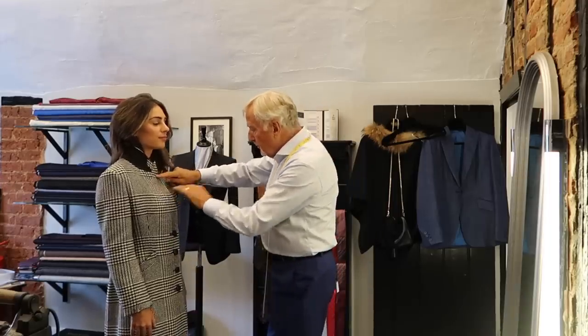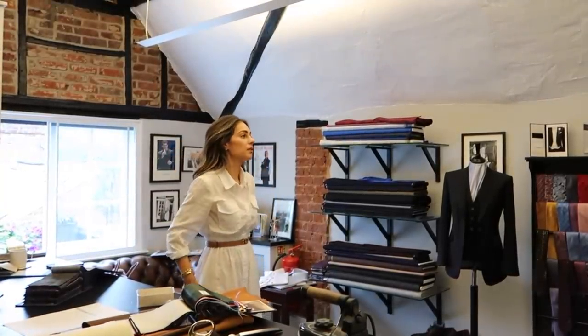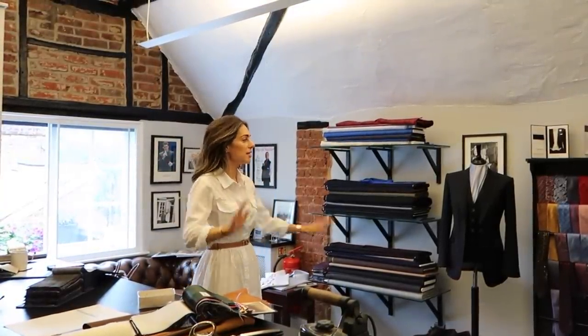Leave the lapel to me. I'll do the lapel so that you can do it this way. But I tell you what we're going to have to look at here is, if you want this weight of cloth, there's only a few. Okay, let's start there.